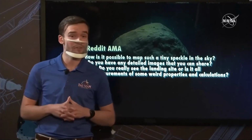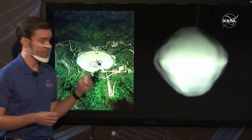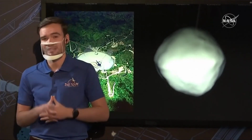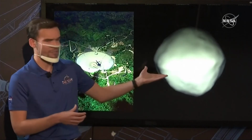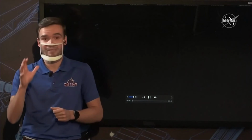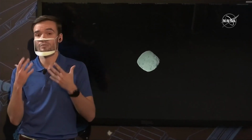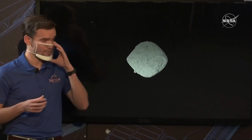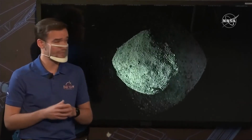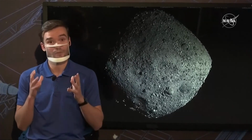So yes, our first observation of BENNU actually came from right here on Earth, from the Arecibo Observatory in Puerto Rico. This huge radio telescope gave us a basic understanding of the rough shape of BENNU, this kind of strange top-like shape that you see right here. As OSIRIS-REx was out in space and began making its approach closer and closer to the asteroid, it used its suite of onboard camera instruments to image the surface in increasing detail. BENNU grew in detail from just a few tiny pixels on our screen to this super high-resolution world that you see right here, littered with giant, rugged boulders.